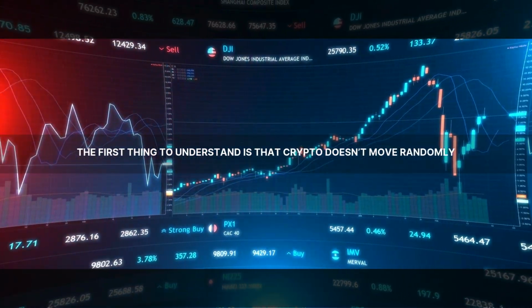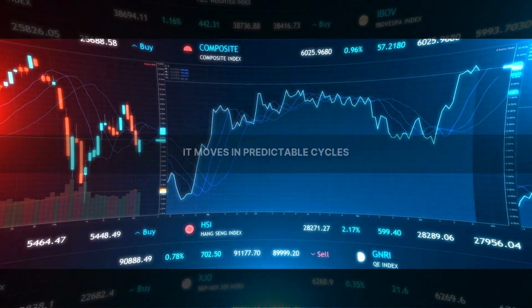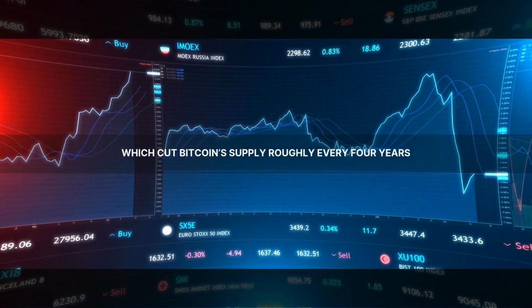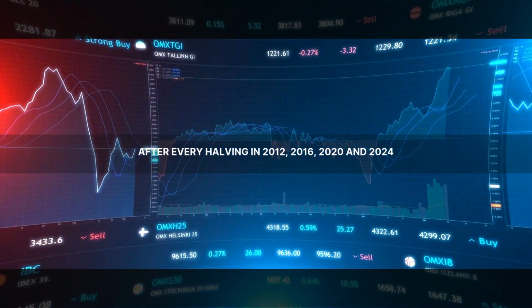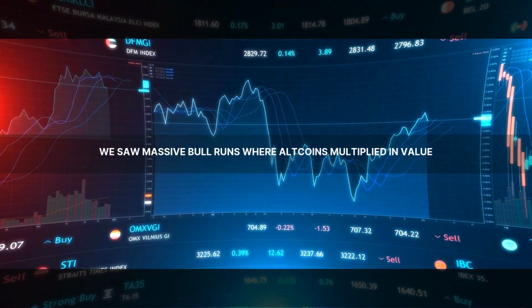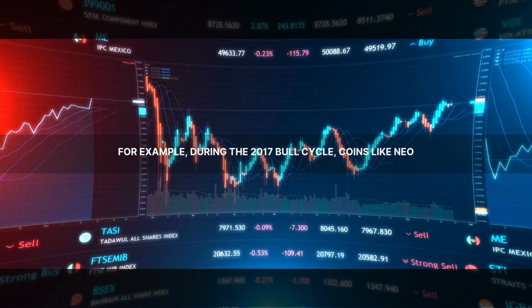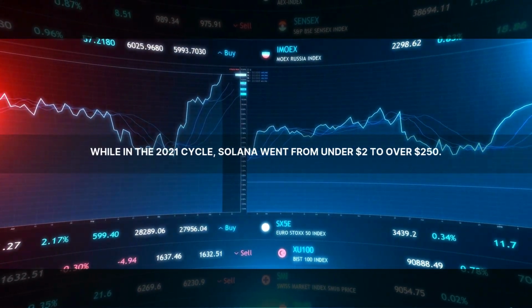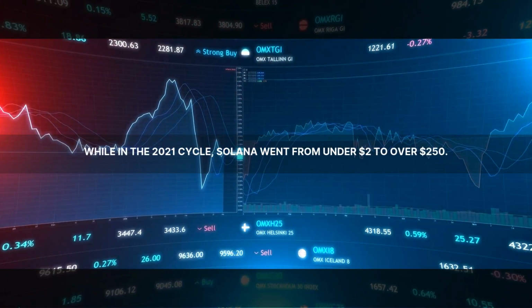The first thing to understand is that crypto doesn't move randomly. It moves in predictable cycles. Historically, these cycles are tied to Bitcoin's halving events, which cut Bitcoin's supply roughly every 4 years. After every halving in 2012, 2016, and 2020, we saw massive bull runs where altcoins multiplied in value. For example, during the 2017 bull cycle, coins like NEO and XRP delivered over 200x returns, while in the 2021 cycle, Solana went from under $2 to over $250.